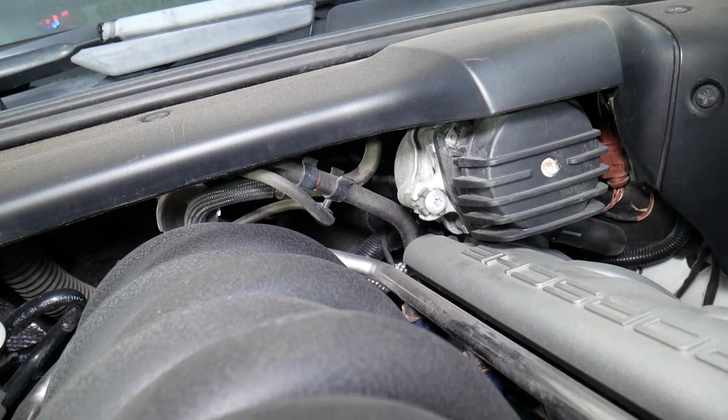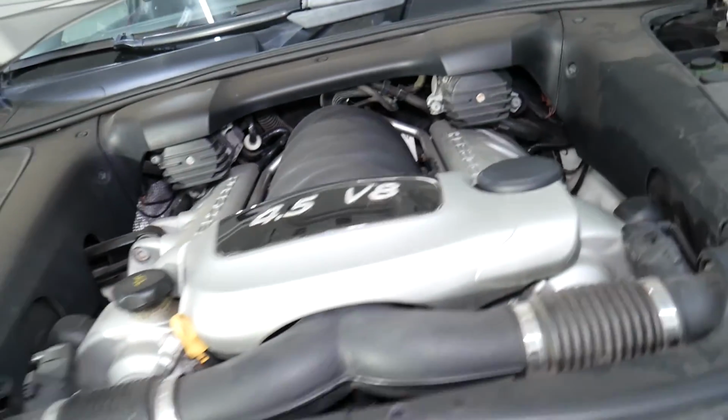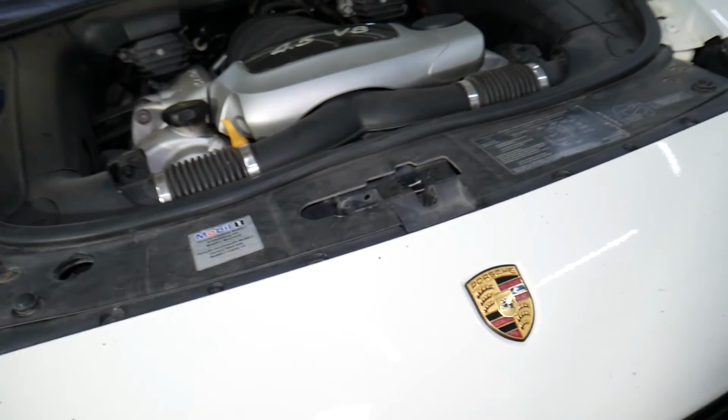So you get the idea, those are the most common ones that we see here at the shop, top 3 reasons for a Porsche having a code P0335.